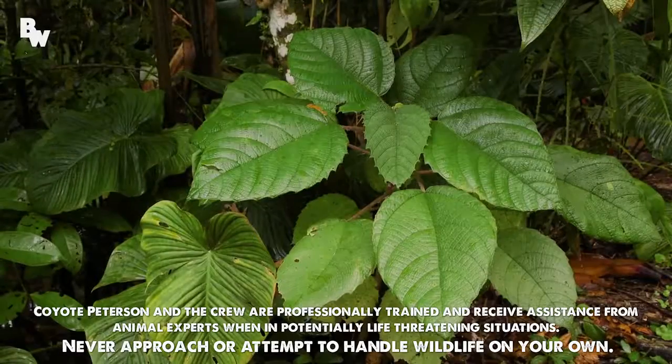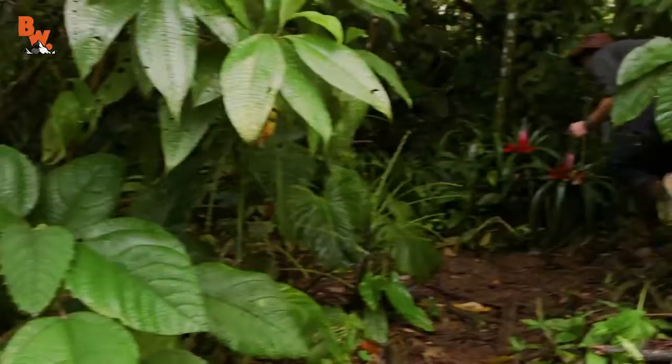Mark, are you rolling? Yeah, I'm getting some B-roll shots right now. Dude, I got a poison frog over here. Come film this. Are you sure? Yeah. Can you catch it? Yeah. It's going to move, though. Come up slow. Nope, it's going to its burrow. I got it. Yes! Nice.